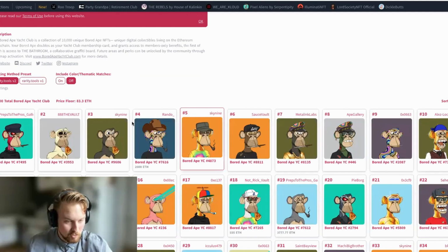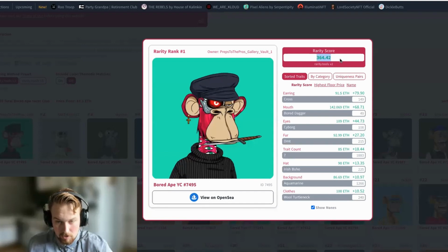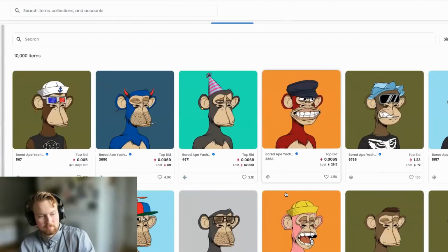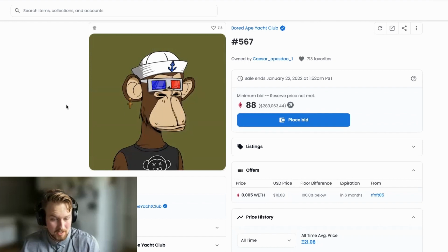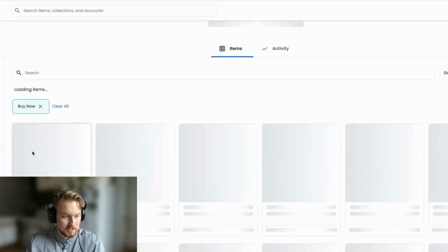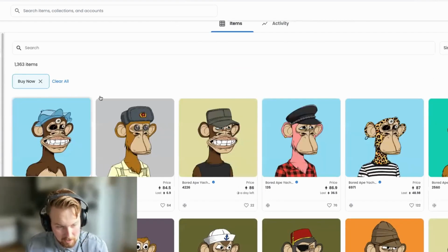This is the most rare one. So rarity score is 364. And this is ranked number 1. Wow. The mouth alone makes it worth 142 ETH. Wow. But yeah, here's all of them. Here's all 10,000 of them. But you can bid on this one, but if you want to be able to buy something now, you click floor price and then boom, you can buy it right then and there, right on the spot.